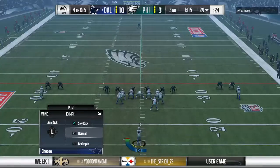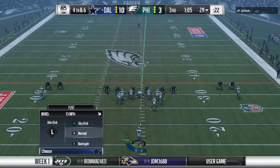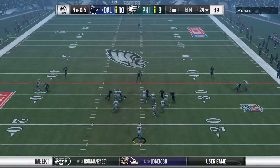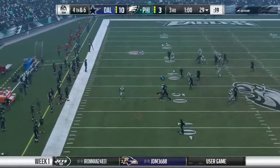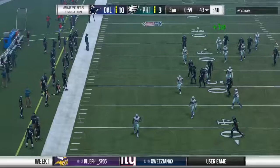That kicked this one away. Averaging over 50 yards a punt so far as this one's away. And this kick will be a touchdown as they spot.